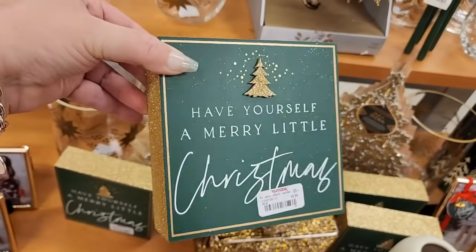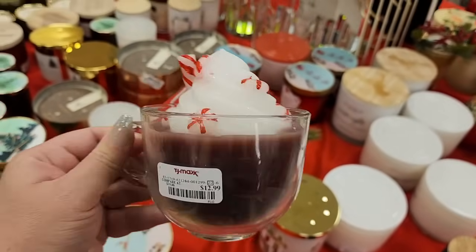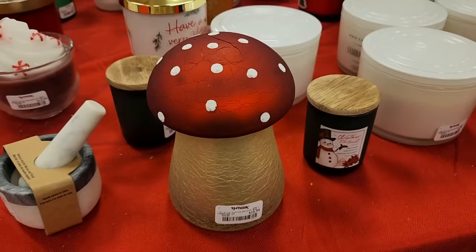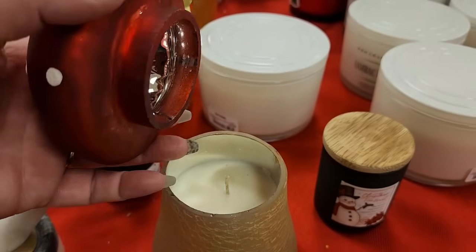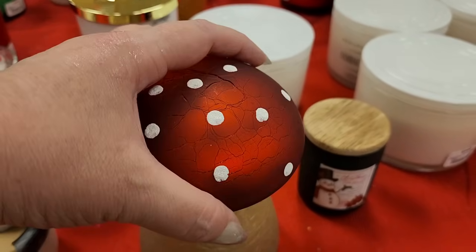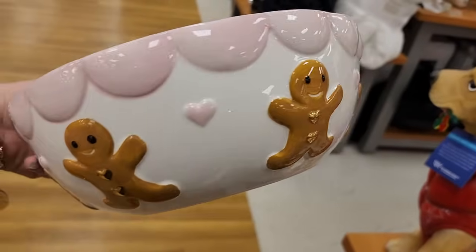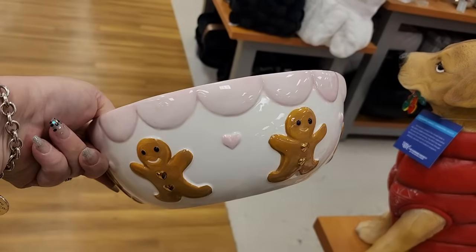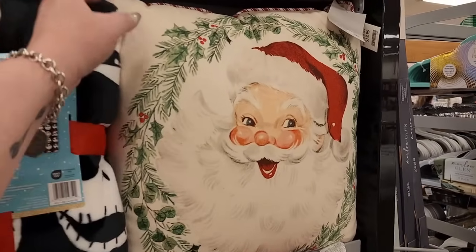Six, glittery. 13, this candle is adorable. 17, what a beautiful candle. It smells like absolutely nothing. $13 on this bowl. Why? Why is it so cute? Look at this vintagey pillow for $20. Isn't he adorable? And that is the back.